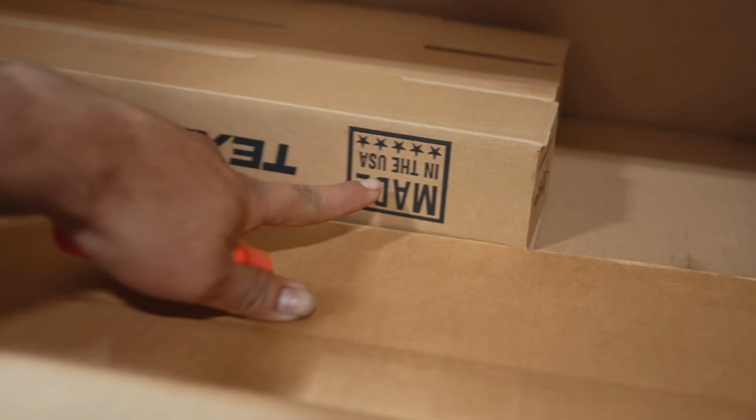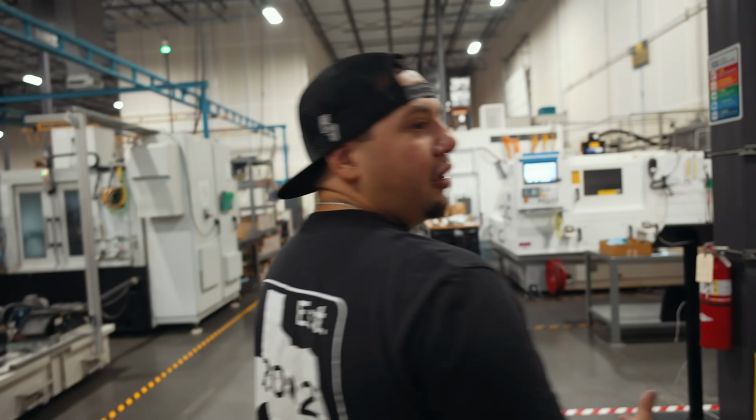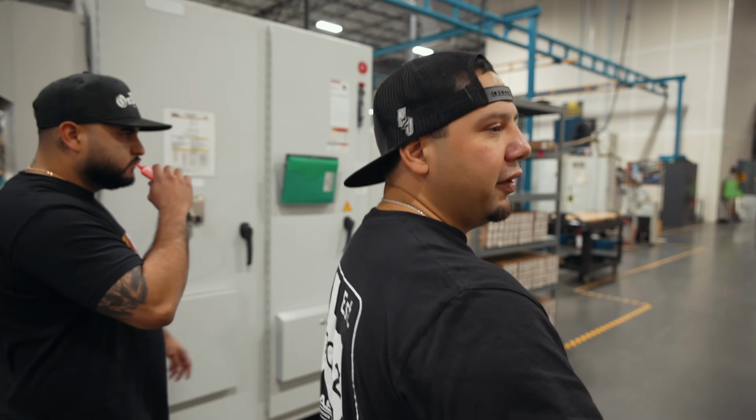Made in the U.S. of A. And from there, they'll go into the machines over here. Of course, everything's off right now because everybody just took off for lunch. But I'll show you pretty much the rundown on how everything works whenever they get cut.